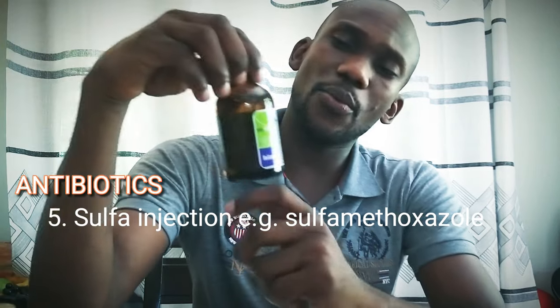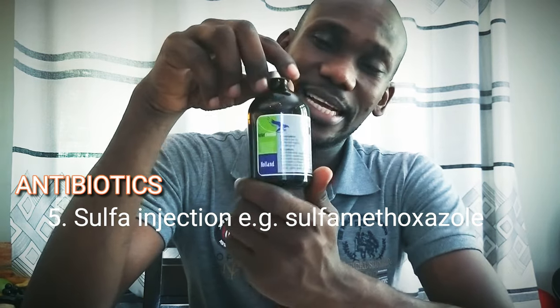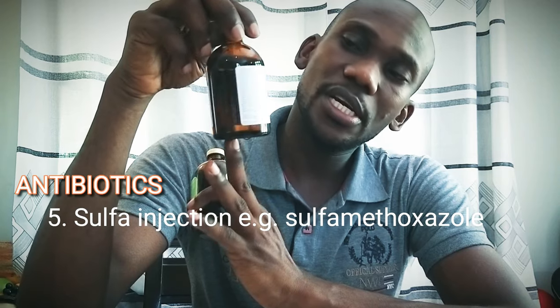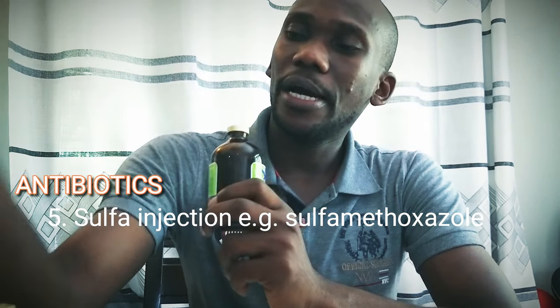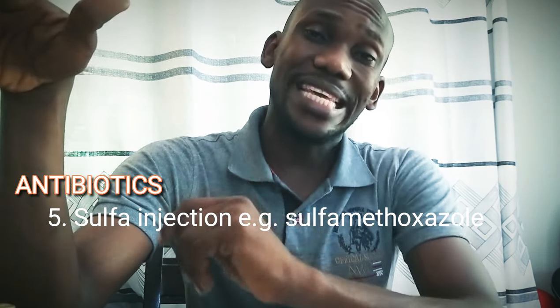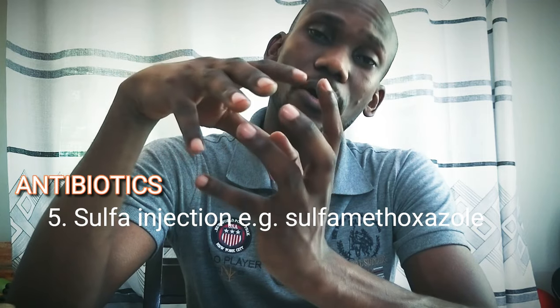And here in Tanzania, we have Intertrim. Intertrim contains sulfamethoxazole, that's the active ingredient in this one here. But also we have Norodine 24 injection. This contains sulfadiazine as the active ingredient. And then there's also Fartrim, this one here. Fartrim contains sulfamethoxazole as the active ingredient. So these sulfur medications will help you to handle the problems related to coccidia or coccidiosis. Any kind of diarrhea within your animal will be treated mainly with sulfur medication.